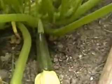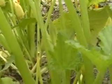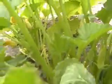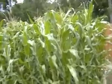Got a zucchini there. I think I'm dropping a lot of the blooms off the zucchini. And I've read online that it's lack of pollinators, but I'll tell you what, I'll show you the cucumbers here in a minute. And I'll tell you what, it's not lack of pollinators, because there's more bees on there than I've ever seen.